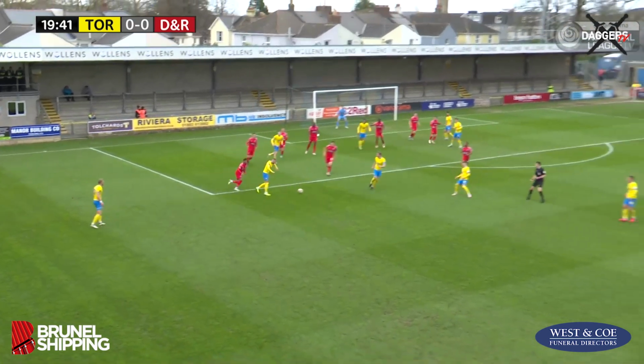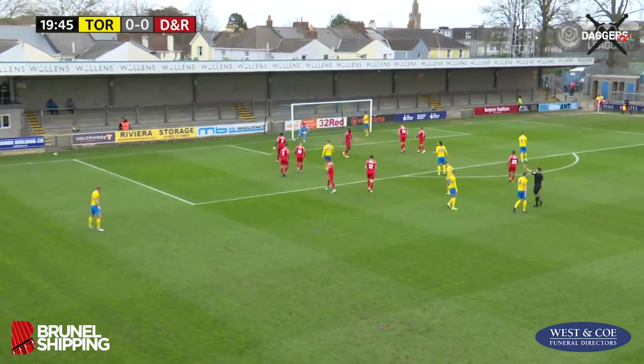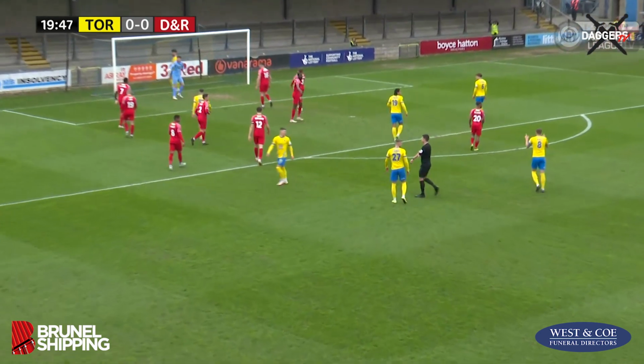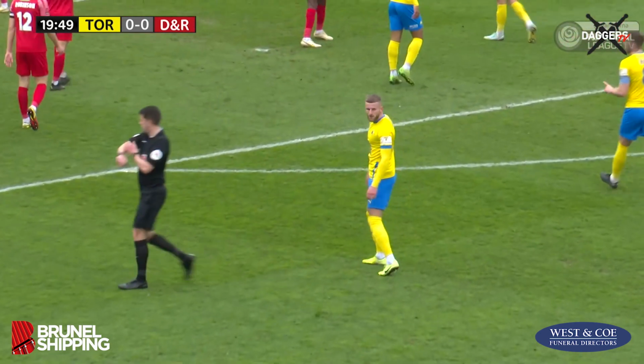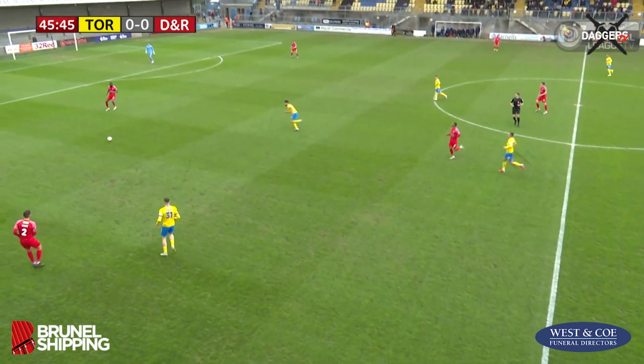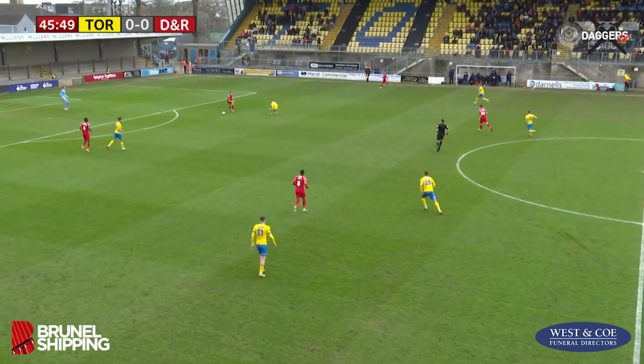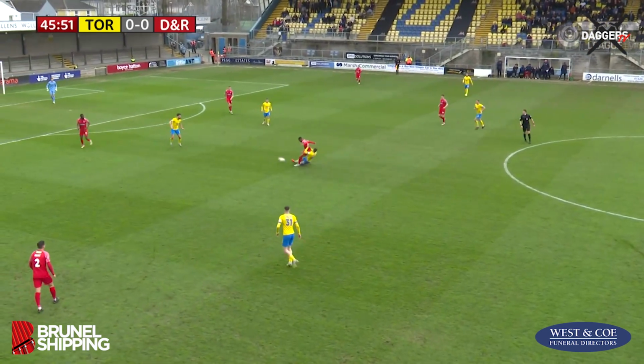It's cleared away, good turn on the edge of the box. Oh my word, it took a deflection. It was Stobbs who picked it up on the left hand corner of the penalty area, turned and whipped in his shot. Side for Dagnan, but United pressing well in the closing stages of this first half. Couple of minutes of stoppage time.